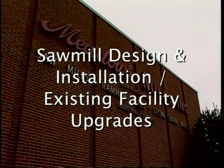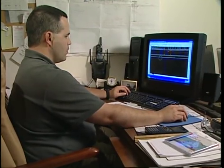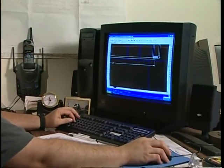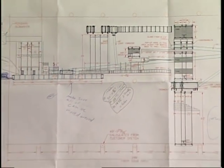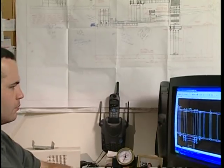You want to build a money-making sawmill operation. However, you don't know what you need or how to place machinery for maximum efficiency. Meadows Mills will design it for you, then come to your location and install every piece. Meadows Mills has invested in powerful computers and experienced people to offer you a turnkey design, manufacture, and installation service. You tell Meadows sawmill design experts what you want, then they design it for you.